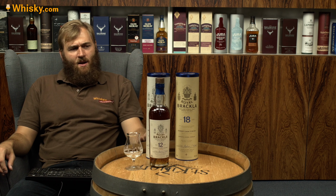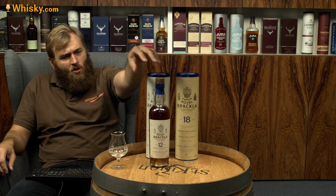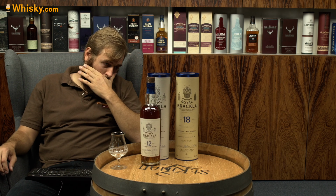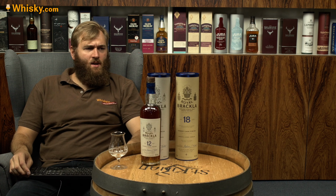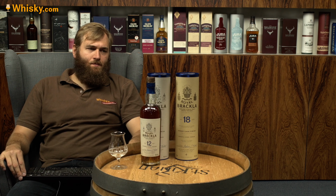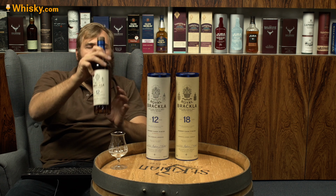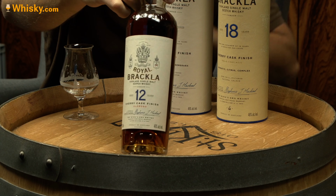And now we look at the Royal Brackla, and to call yourself royal, that is not an easy thing in the United Kingdom, because the royals are the ones who decide who gets a royal warrant and who's allowed to carry it. And we have here on the bottle a lot of information about that. There are tons of information. Let me show you the bottle.